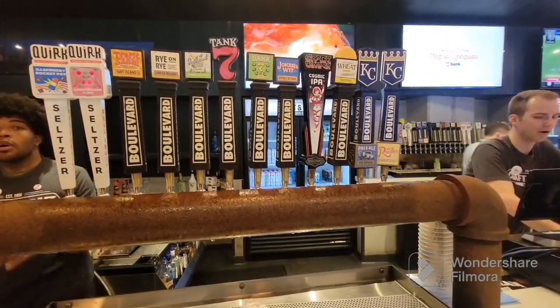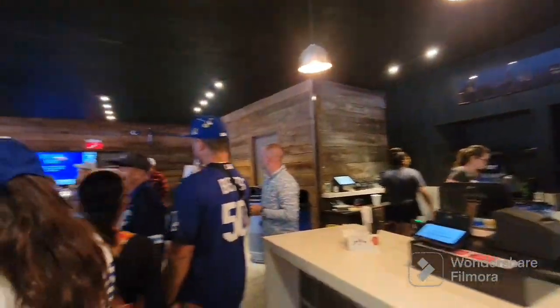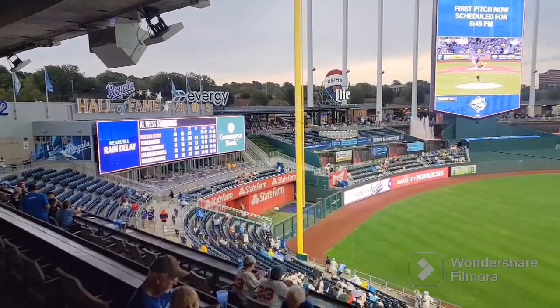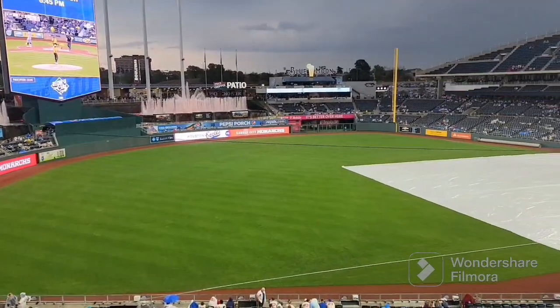We left the bullpen bar and went up a level and over to the third base side to go to Craft and Draft. It's another little kind of club bar area, and they had a wonderful beer selection. And there was a little bit of a rain delay, so hey, what are you going to do during a rain delay and you're on a food tour?